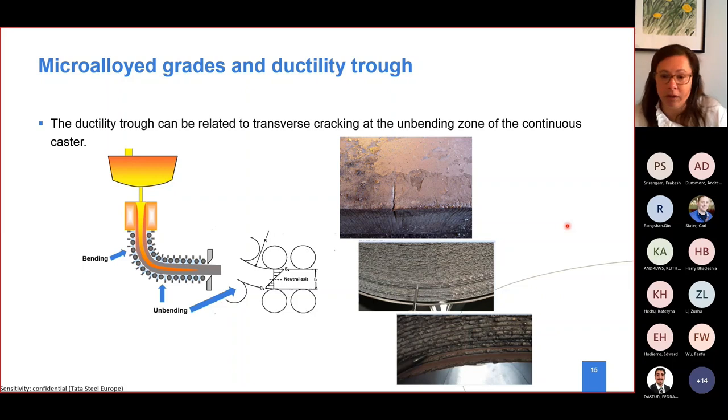Here are some examples of how the cracks look. On a slab, they are normally transverse cracks. So this is the casting direction, and the cracks will be like this here. This is a corner crack. But eventually, if I don't see these cracks and the product is rolled, it will look like this. Well, this steel was certainly not meant to make serrated knives. This is not something that we want to sell to our customers.